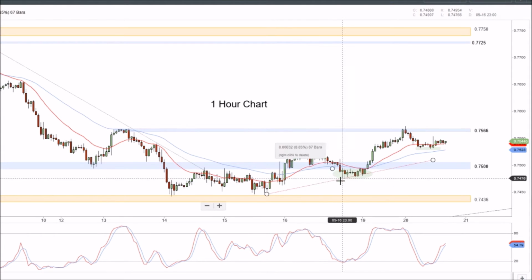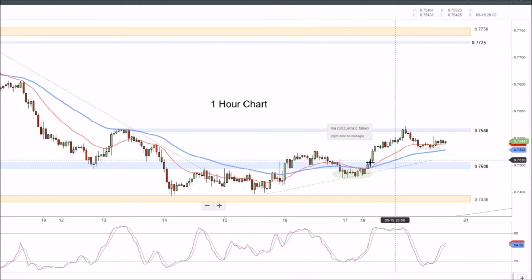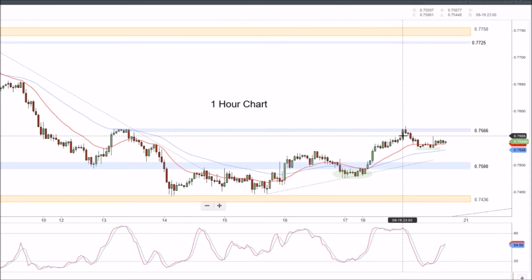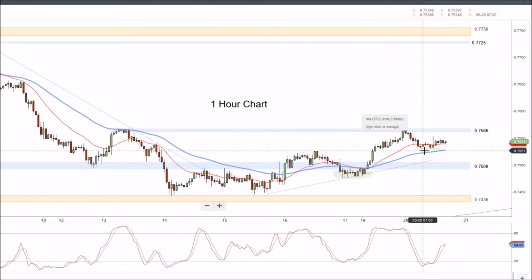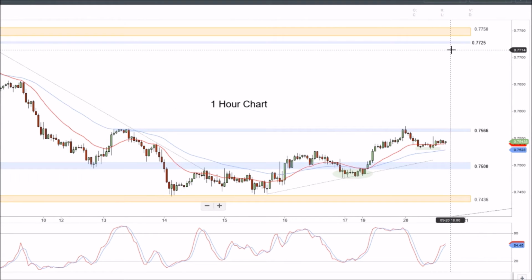What we wanted to see then was a higher low, which we've got, and then we pushed straight through that 75.27, a good push through straight up to 75.66. Now what we're looking for is potentially another higher low to build that base, to work our way back up through 75.66. Who knows, from there we could be heading straight back up to 77.25.